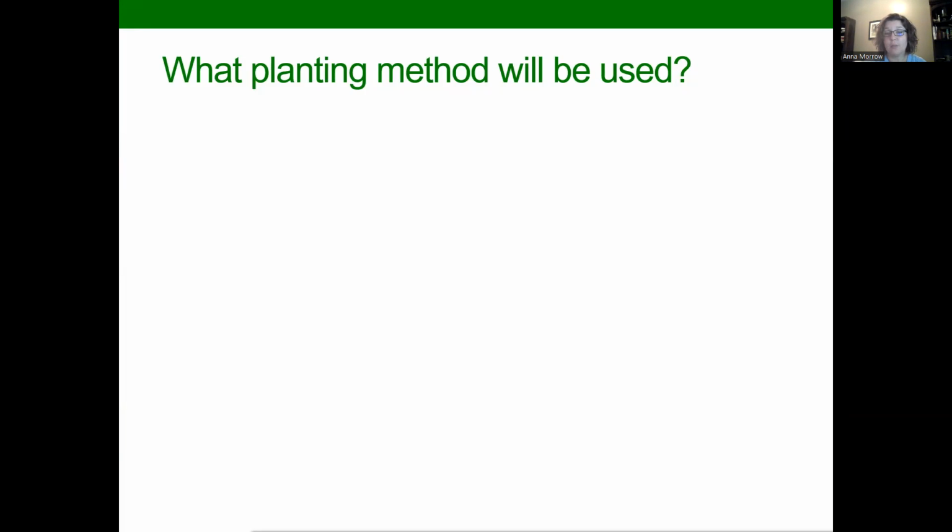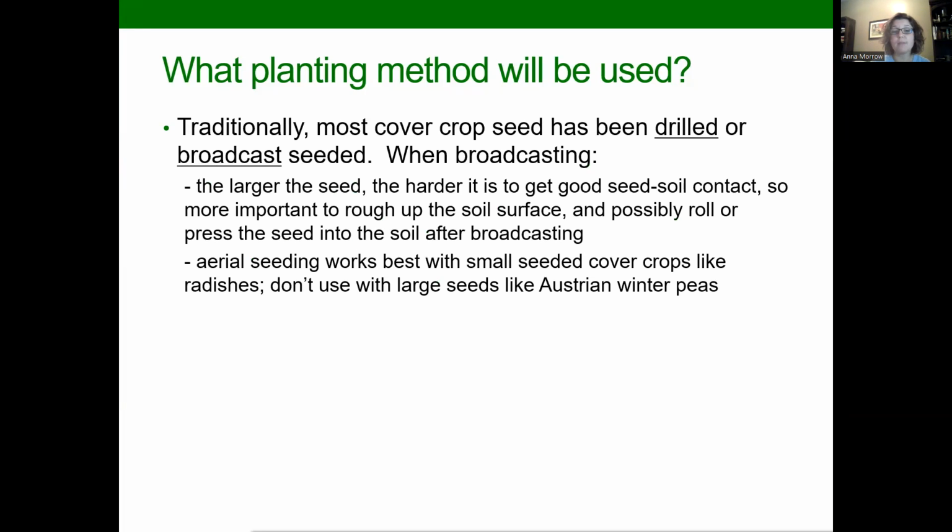What planting method will be used? Traditionally, most cover crop seed has been drilled. This is the best option to get good seed to soil contact pretty quickly. Or we could broadcast seed. When broadcasting, we want to remember that the larger the seed, the harder it is to get good seed to soil contact. So it may be more important to rough up the soil surface, possibly roll or press the seed into the soil after broadcasting.